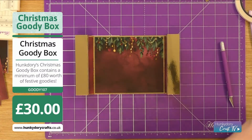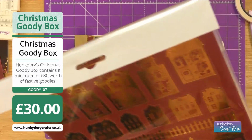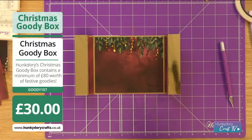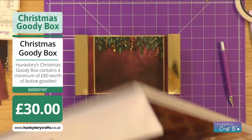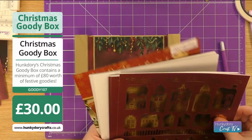I bet. So what have we got in here? Claire as well, she said, I'm thinking we've got all sorts in there. Christmas Claire lights says, and things. I just opened my box and I got the Christmas Village Elegance collection. I'm so happy as I couldn't get it at the time of the launch.